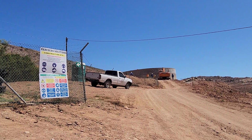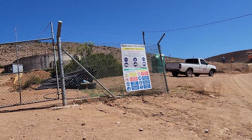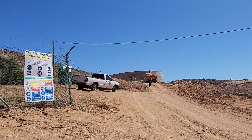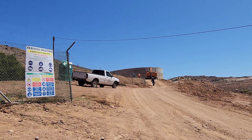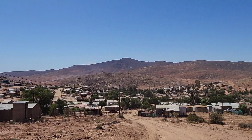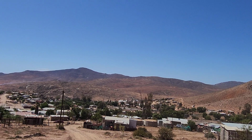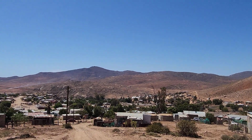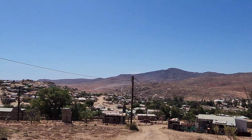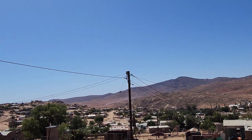We wanted a closer look at the reservoirs. A gentleman came out and chatted to us and explained that a second one is being built to increase the water storage capacity of the town. David at the reservoirs was an absolute wealth of information about Komaggas, but we lost all the sound in that clip. We don't remember everything, but we do remember a few things that stood out to us.